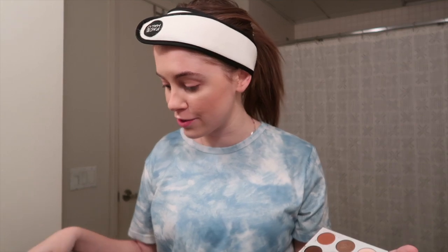Now on a day like today, when I'm really not doing that much, I like to keep it a little chill with the eyeshadow. So I'm gonna use my Kylie bronze palette. This is, I'm pretty sure, the very first palette that she ever released. Doesn't even have a mirror inside of it, because she used to not do that. And I'm just taking this really big fluffy brush. It should probably be for your face, but I like to use it on my eyes. And I'm just gonna grab some of this shimmery brown, put it all over my lid.